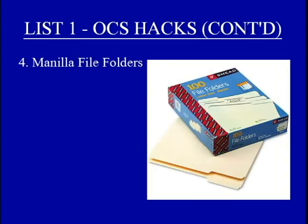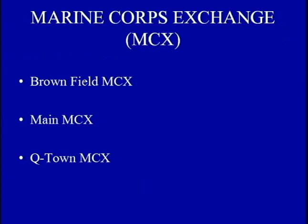The last kind of crafty thing that I brought was a stack of manila file folders. Manila file folders are useful for creating stencils that you will need to use to mark your shirts with your company letter. The reason that I brought a stack was so that I could share. Alright, so let's move on to that second list.